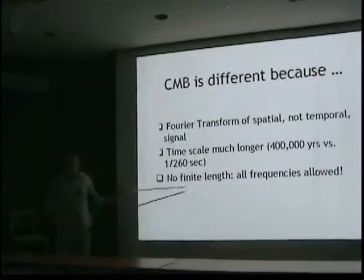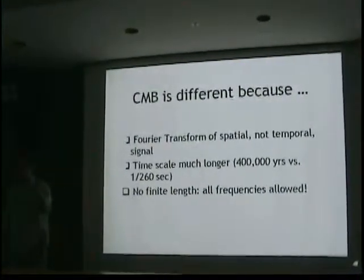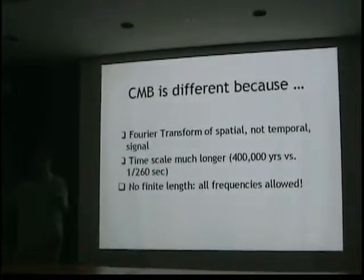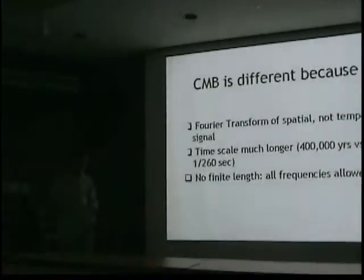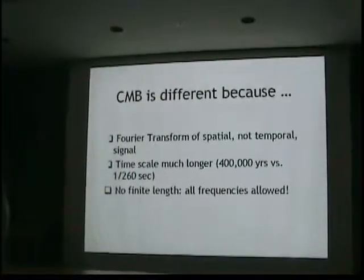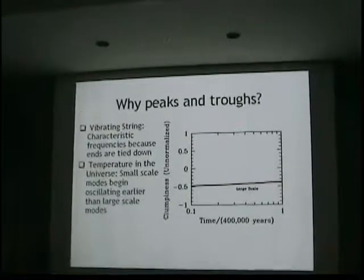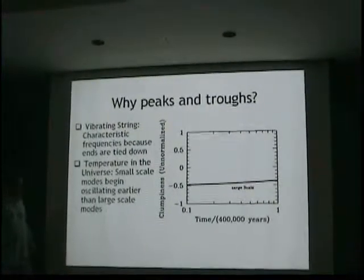The universe is not tied down, though. Right? So this should be very disturbing to you that we see the same exact thing. The only reason why you saw those frequencies on the ukulele is because the string was tied down at the end. The universe is not tied down, so it could have all frequencies. So now we're going to get really technical and try to explain why it is that you get this series of peaks and troughs in the cosmic microwave background that you also see in the guitar string.